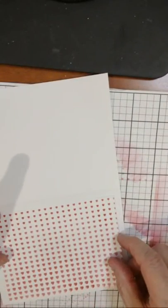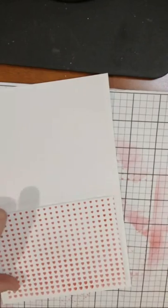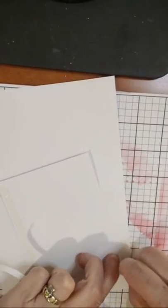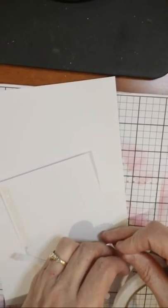Okay, so I've got my card front, and I've got my card, and I am going to center this on my card front. Now, this paper was 3.75 by 5. So I'm going to put my tape all around the edge. Kathy, I also use the tape to hold my dies, and I'll show you that in a minute.